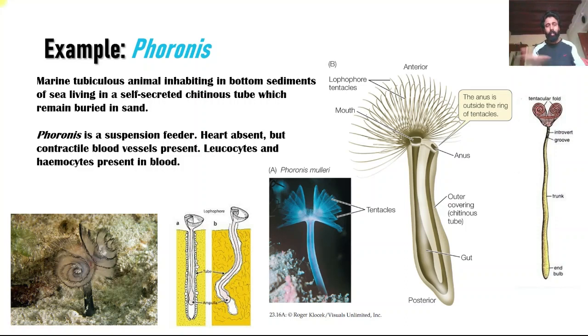All other characters are there in phylum Phoronida. You can write those characters for Phoronis too, and you can very clearly see the horseshoe shaped arrangement, spiral arrangement here, and the long trunk. The end of the trunk is somewhat dilated, and that part here is written as end bulb, but usually it is termed ampulla. And in this image you can see the mouth, which is encircled by two rows of ciliated tentacles, and that is very special to Phoronis. Two rows of tentacles are there. And the anus, which lies closer to the mouth, is outside the ring of the tentacles.